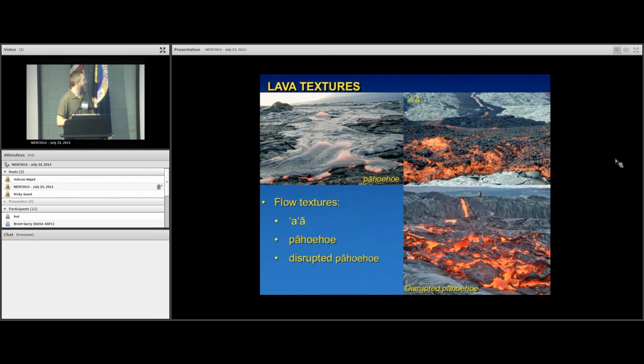Associated with that then are the textures. So we talk about the structures, the channels and tubes. The textures are also information on the surface of the lava that's recorded as that lava cools and freezes into place. So we talk about some of the textures out there, Pahoehoe. A concept that maybe folks aren't as familiar with is Disruptive Pahoehoe, which we can extensively show at the field.